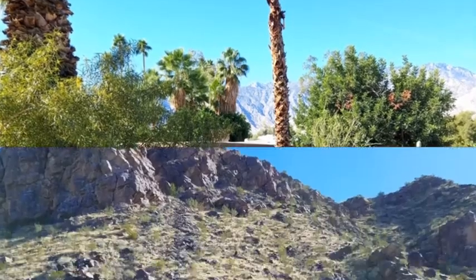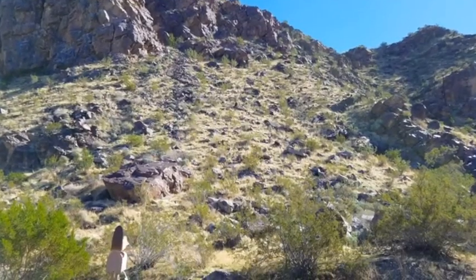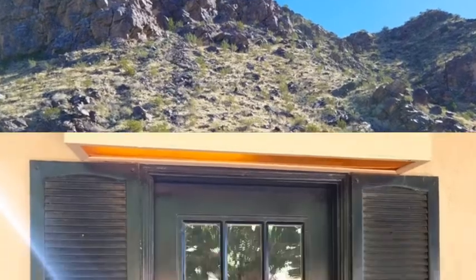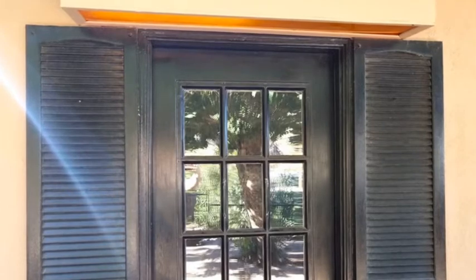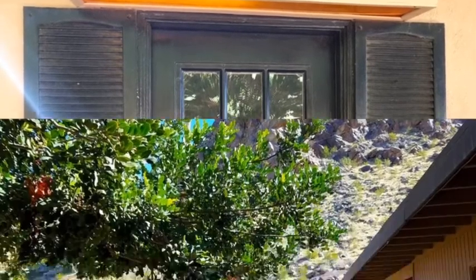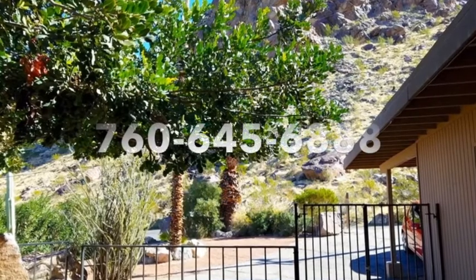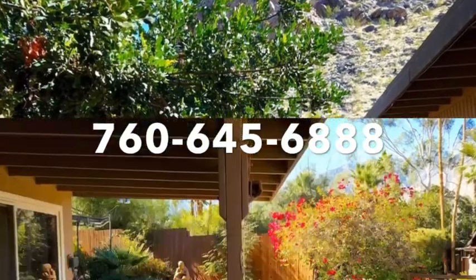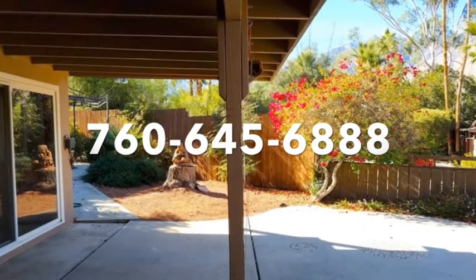If you have a home you'd like to sell, then you should know that I'll guarantee the sale of your present home at a price acceptable to you, or I'll buy it for cash. This guarantee will allow you to buy your next home without worrying about selling your present home. To find out how much you could sell your home for, call me at 760-645-6888 now.